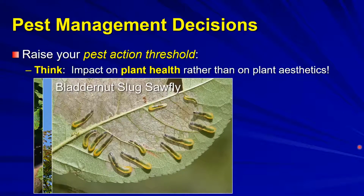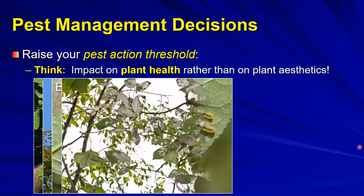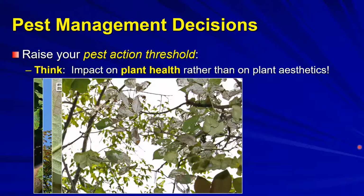Steve and I have been watching this bladder nut slug sawfly, which, because of this happening at the zoo, was eventually positively identified as a different species than what we thought it was. It also helped entomologists expand the host range for this particular species. So science kind of came into play here. But we've watched this for years, haven't we, Steve?